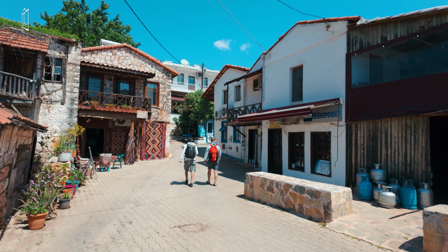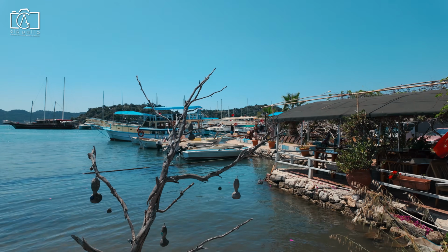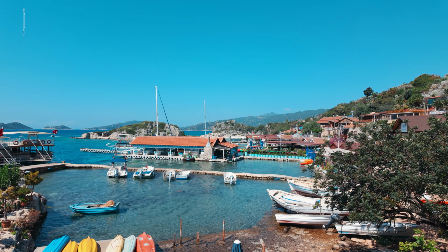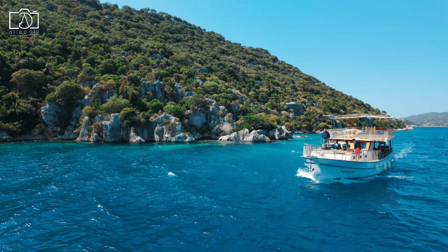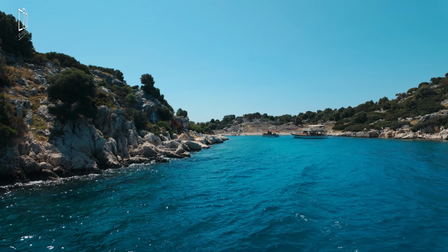In Üçağız village, I wandered past fishing boats and stone houses, soaking in the authentic and unhurried pace of life. Hiking up to the castle in Kaleköy, Simena, gave me panoramic views of the coastline and a glimpse into ancient Lycian history. Snorkeling above the Kekova sunken city felt like floating over a submerged museum, with outlines of ancient walls visible just below the surface.